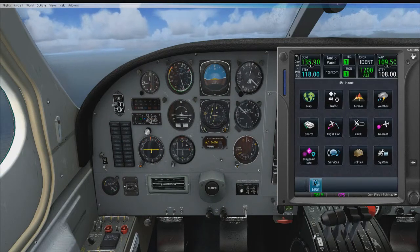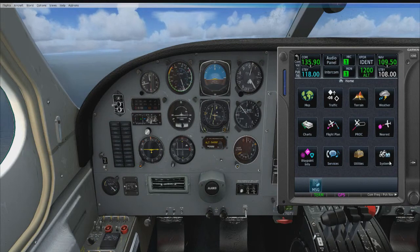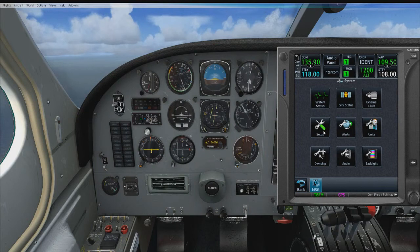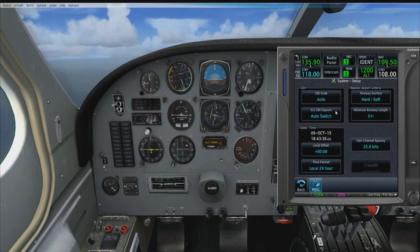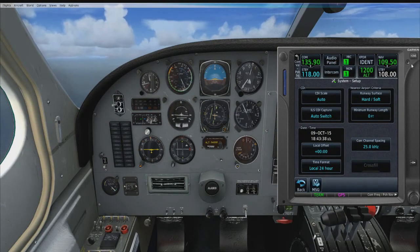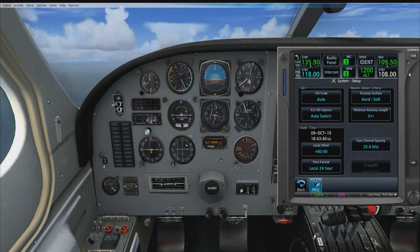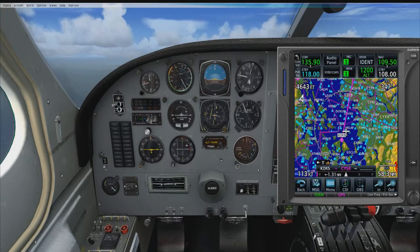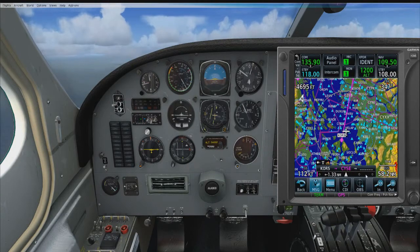That's pretty cool. System. No, that's not gonna work. That's peculiar. Anyway. Home. Map. That was probably a way to declutter this, but I'm not aware of it.